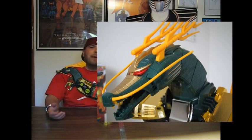But this is Serpentera. Again, I talked about these being different for Japan. It's got 2 different boxes, obviously.